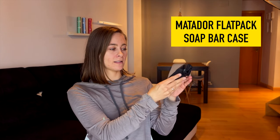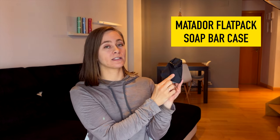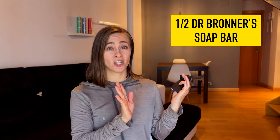I also have a bar of soap that I keep in this Matador soap case. I think the soap case is totally worth it. The soap dries when this is closed and it doesn't get all gross everywhere. You can just use a Ziploc bag, which I did for years, but I'm actually really glad that I upgraded to using this case. Now the soap inside is a bar of Dr. Bronner's soap and I use it for everything. I use it to wash my face, to wash my hair, to wash my body, and to wash my clothes. When you're doing the Camino Francés, you only need about a half a bar, maybe a little less. So take that full bar and cut it in half.